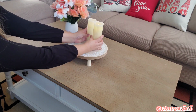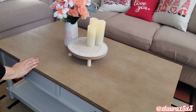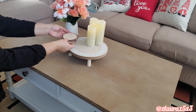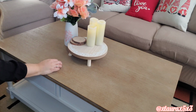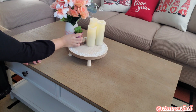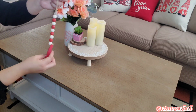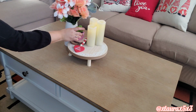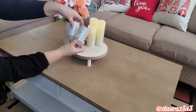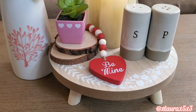I did want to add my faux candles here. I'm putting three in different sizes. And then I want to use the coasters from Dollar General. They are coasters, but I want to use them kind of like a stand to add more of that rustic effect. I have one of those Dollar Tree succulents from this year and a beaded strand. It says "Be Mine." We enjoy watching movies and eating here, so the salt and pepper shakers are a must in our family, and this is the result.